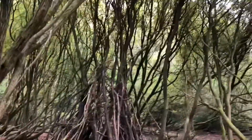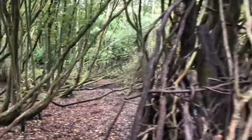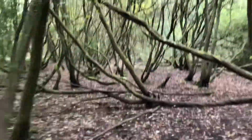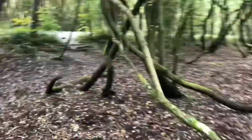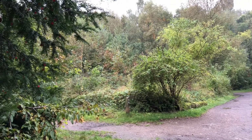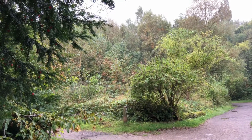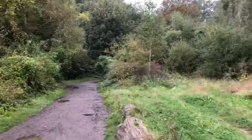This looks fun. Looks like something that someone's built as part of perhaps a forest school. It's quite spooky actually in this part of the woods. Look how all the trees have fallen over. I head back onto the path now. Going to follow the brown arrows. I think that's the longest walk.